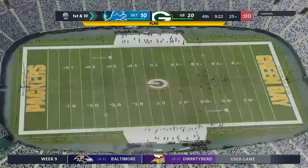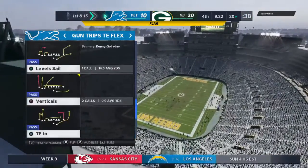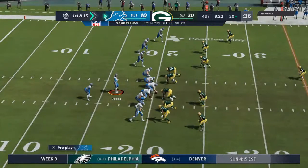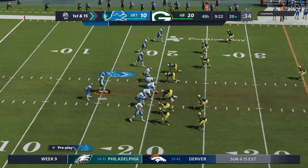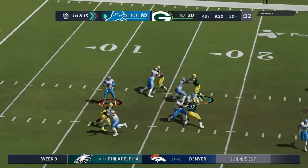Play clock down to 0, and this is not the way to start a drive. So that'll back them up 5. So a little bit of a stiffer challenge now. 1st and 15 following the delay of game. Operating from the gun, Dobbs.